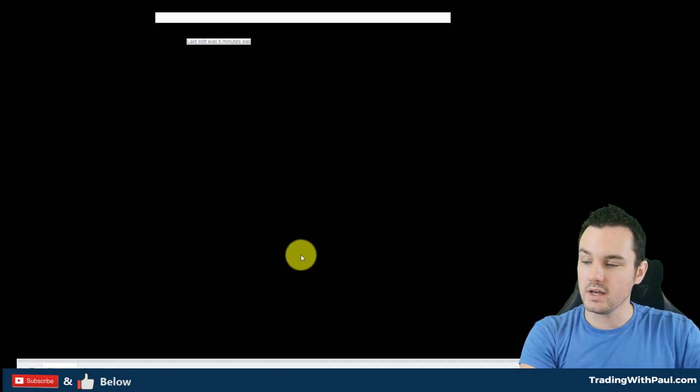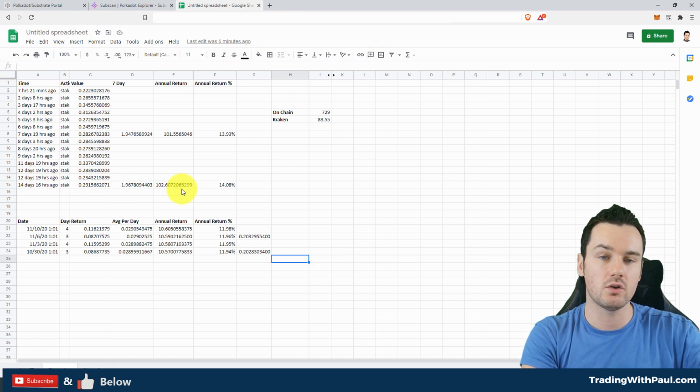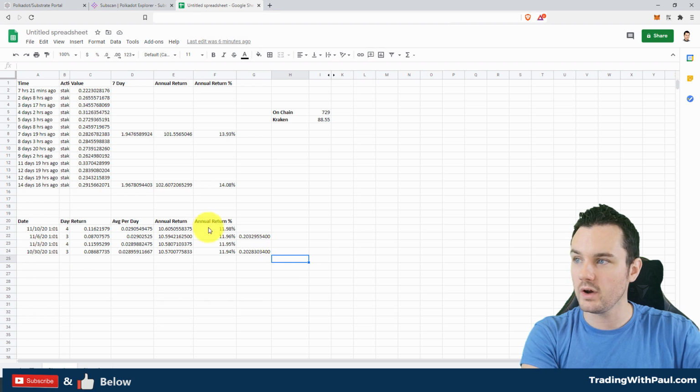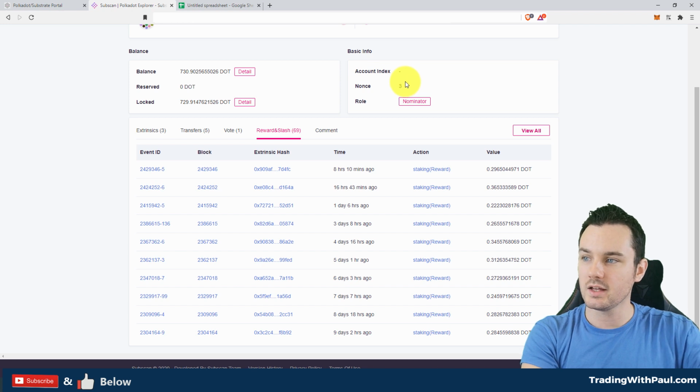Looking here, I have a spreadsheet put together on the figures. Up top is what I have been getting for my on-chain rewards, and then down below is Kraken. So just to show you here, I've taken these all from on-chain. And you can see that the balance right now in this account is 730 DOT.